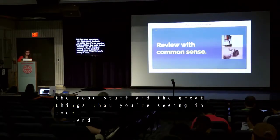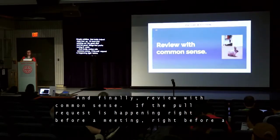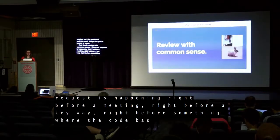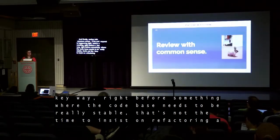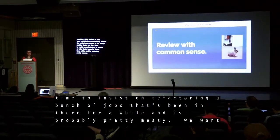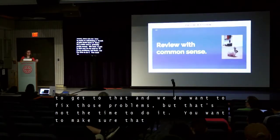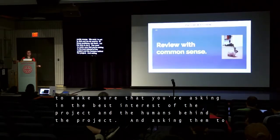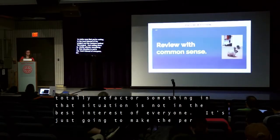And finally, review with common sense. If the pull request is happening right before a meeting, right before QA, right before something where the code base needs to be really stable, that's not the time to insist on refactoring a bunch of JavaScript that's been in there for a while and is maybe pretty messy. We do want to get to that, and we do want to fix those problems, but that's not the time to do it. You want to make sure that you're acting in the best interest of the project and the humans behind the project. And asking them to totally refactor something in that situation is not in the best interest of everyone. It's just going to make the person stressed and the project more unstable.